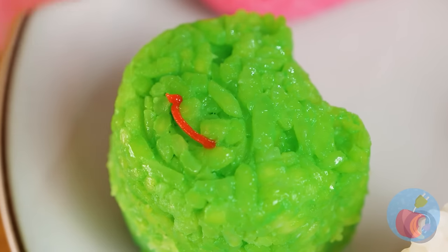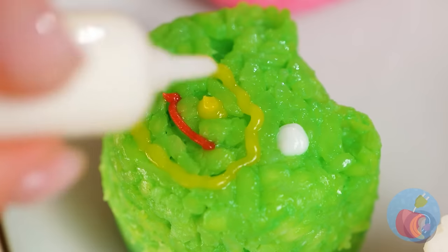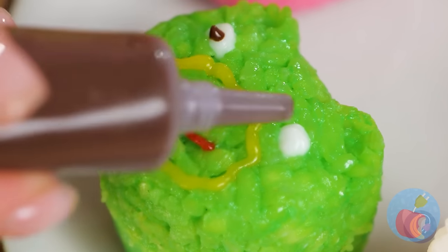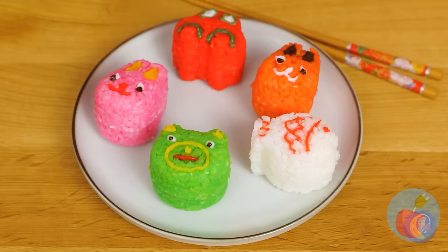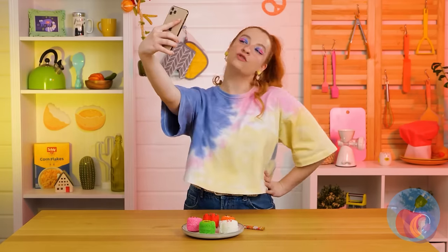Great idea! This will really bring out the teddy bear's face. These onigiri are really coming together. They're ready for their social media debut.